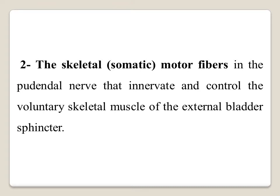The second nerve is the pudendal nerve, which contains the skeletal or somatic motor fibers and which is responsible to innervate and control the voluntary skeletal muscle of the external bladder sphincter.